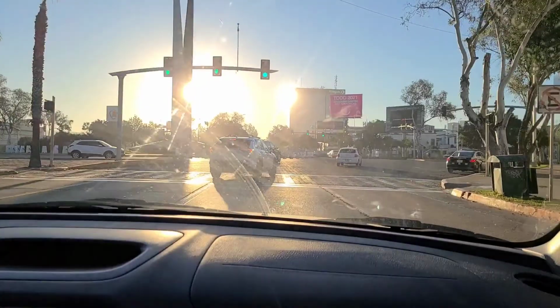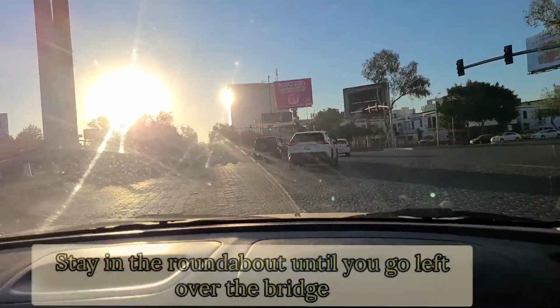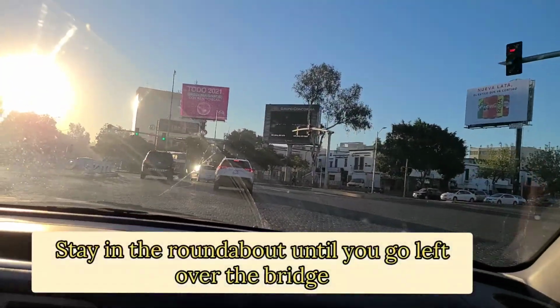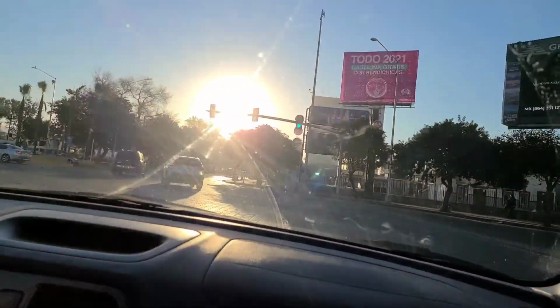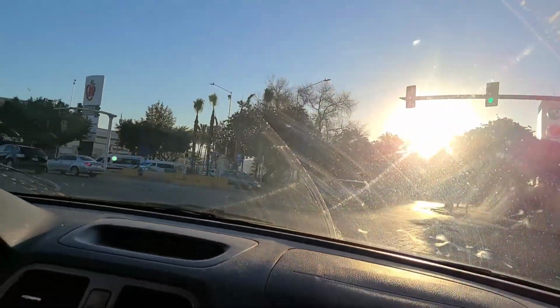BMX bikes, you're gonna go all the way around on a roundabout. You just follow the green lights and you keep on going around until you make a functional left turn over the bridge here.